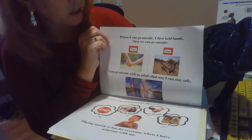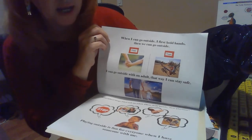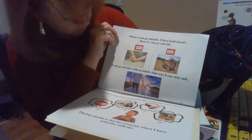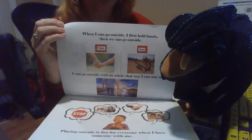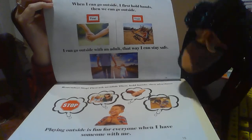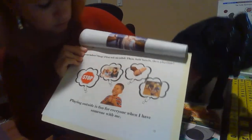First, you need to do what, Larry? Hold hands. That's right. Hold hands. Then you can go to the playground. That's right. Then you can go to the playground. I can go outside with an adult. That way, I what, Larry? Stay safe. That's right. Go outside only with a grown-up. That's right. We got to remember the safety things.